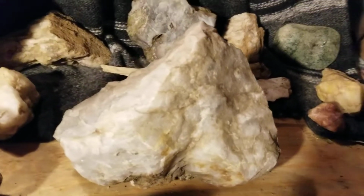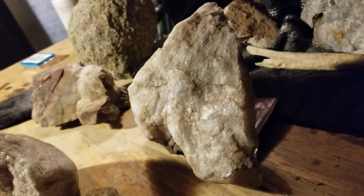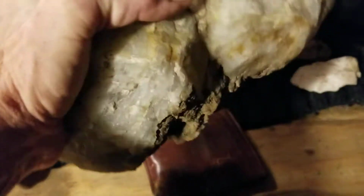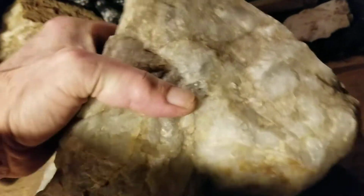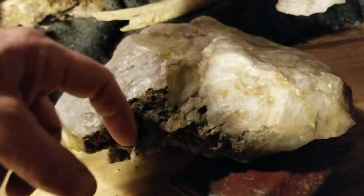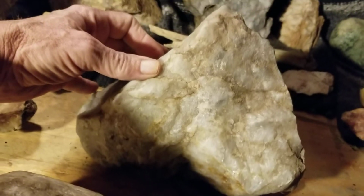Another giant axe, 20 pounds plus, made of quartz. You can move it around with one hand, but it's definitely a two-hander. It's a big, big axe. This is the notch where it would have been hafted on to a stick. Imagine carrying that around and swinging it.